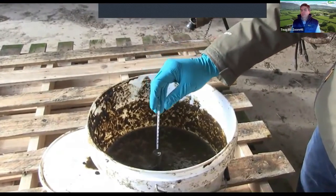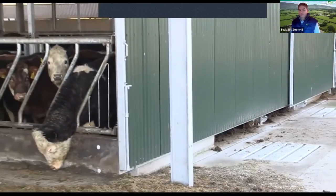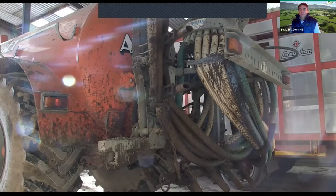Today I'm going to show you how to use the slurry hydrometer. It's a device which is used to measure the dry matter content of the slurry, and we use that as an indicator of the nutrient content of your slurry before you spread it on your grassland. It's a huge advantage to know this information.